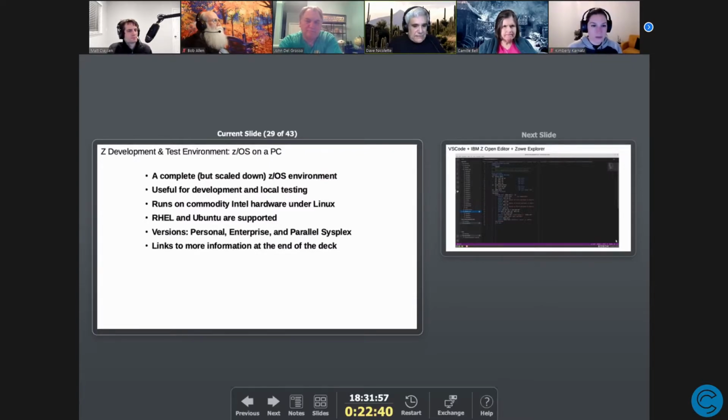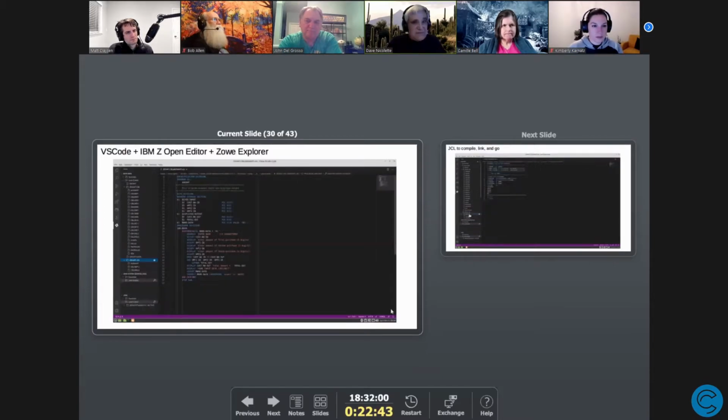Okay, so let's look at one of the developer stacks. This is the open source one, the screenshot anyway. It's based on VS Code plus IBM Z Open Editor, the VS Code extension, and the Zowe Explorer extension. And the Zowe project has a number of sub-projects, different optional components that you can also add to this, depending on what kind of work you need to do on the mainframe.